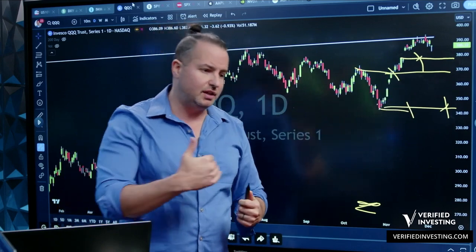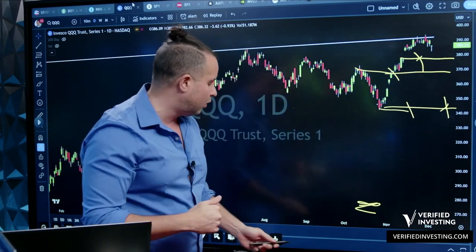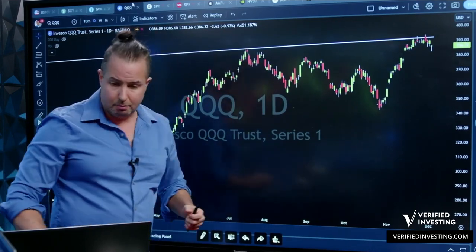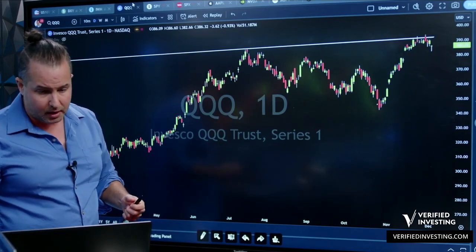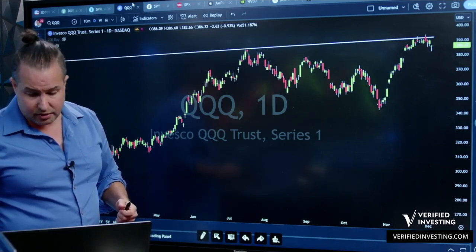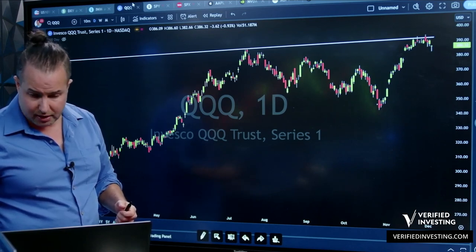Think about it in terms of a game or a race, a relay race. You go from here to here, and then you have to stop, and then you go from here to here, and so on and so forth. And I think that's important because what ends up happening is people end up saying, oh, well, I think the markets... Let's go to a bigger time frame here on the S&P. Let's flip over to the S&P here. So in reality, let's go to the monthly chart of the S&P.